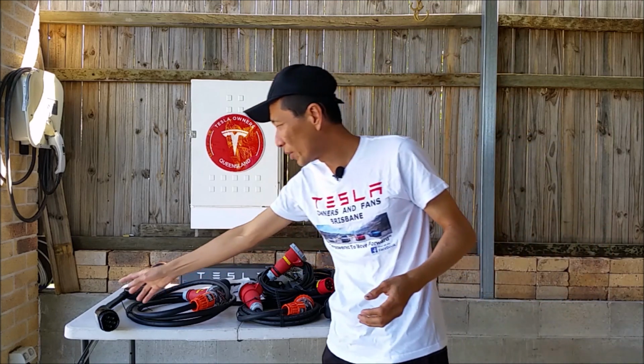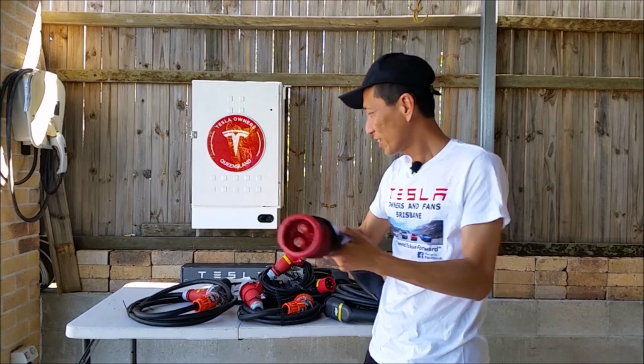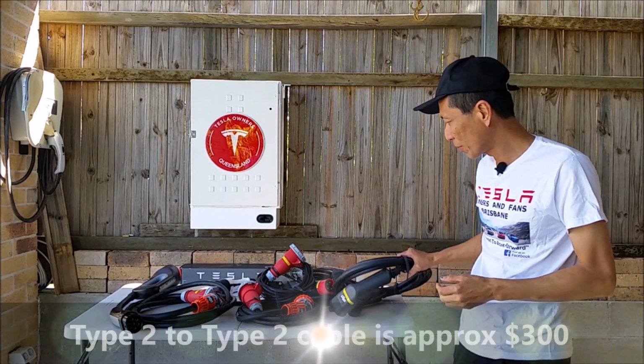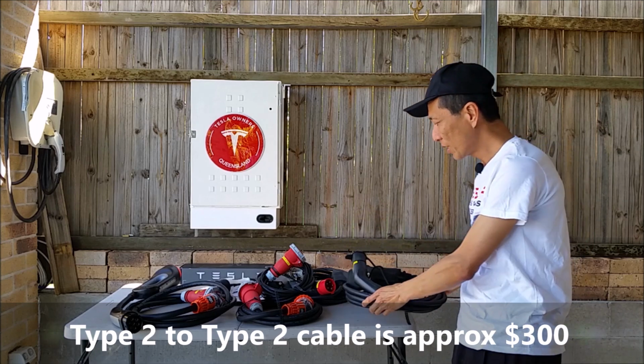Now this one here you can buy from Tesla themselves. That's $700. That's probably the most important one, the CHAdeMO adapter, and then the Type 2 to Type 2 cable, which is also quite expensive as well. So those are the two.